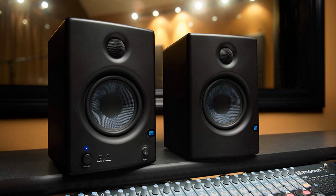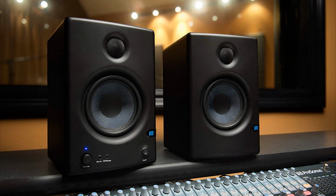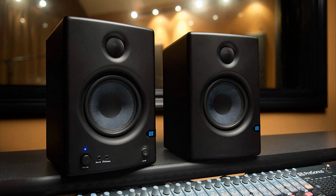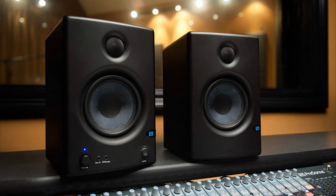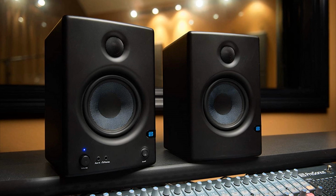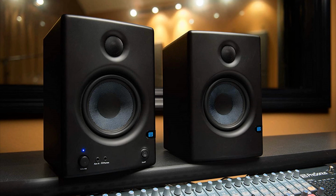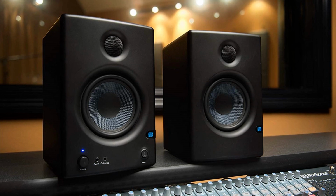And the winner is... it's the PreSonus. I mean, it has to be. These things sounded fantastic. And I'm glad that it came across in the video and the audio recordings as well. But in the room, I knew instantly these were going to win because they were warmer. They were richer. They captured a more accurate representation of the sound.